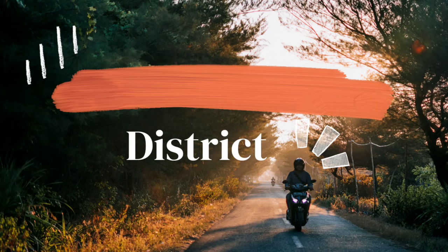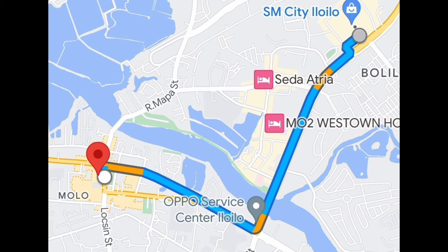Our third district is Molo District. The Molo Mansion and Plaza is around 6 minutes away from SM City Iloilo.